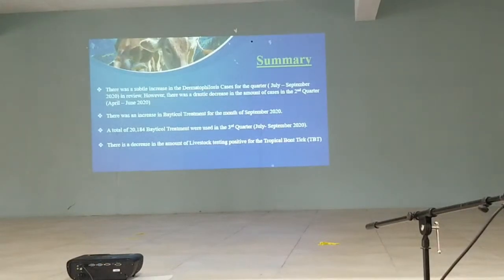So that is why we have those numbers here. There was an increase in medical treatment in the month of September, and we did that so as to curb the problem. Whenever you have rain, you have to increase your frequency of treatment, because rain is going to cause the disease too. We're going to have a higher incidence of the disease.